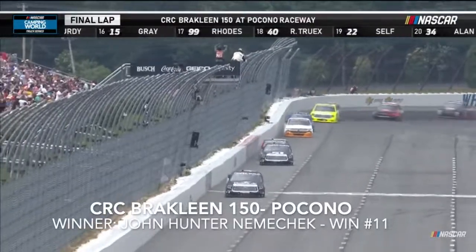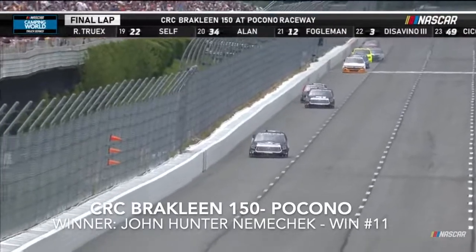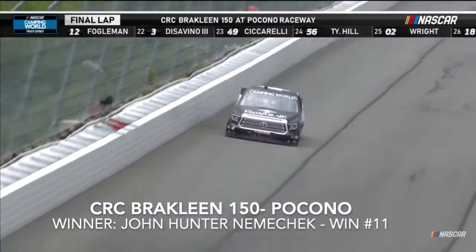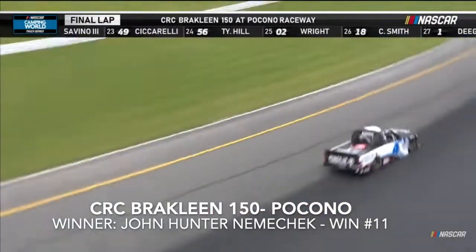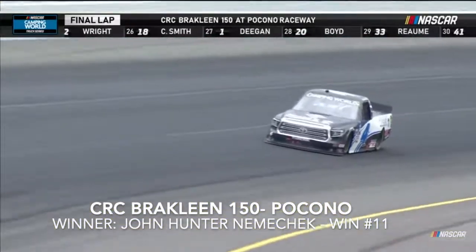Those last few laps. The white flag is out. 1 lap remaining. John Hunter Nemechek, nearly a 2-second advantage, would need to make a big mistake here to give Kyle a chance, or even Sheldon Creed, who's right there with Kyle for second.